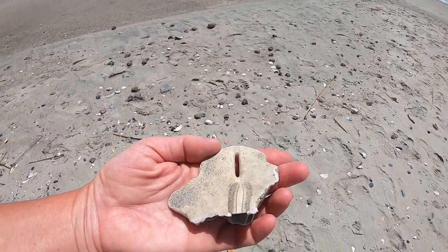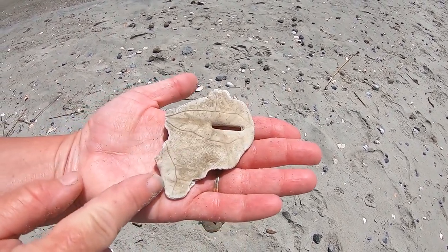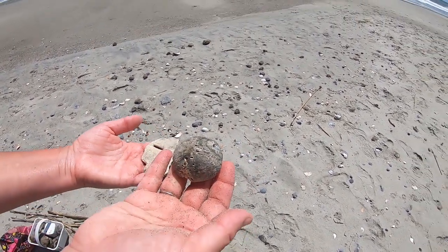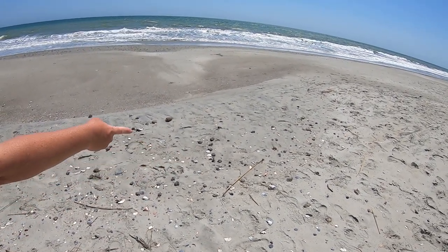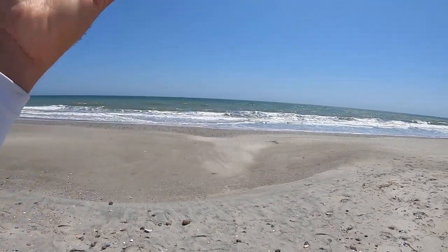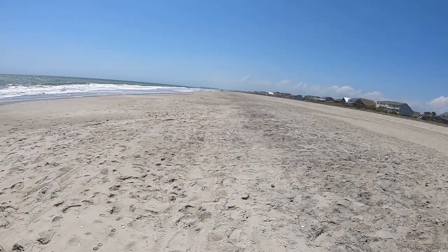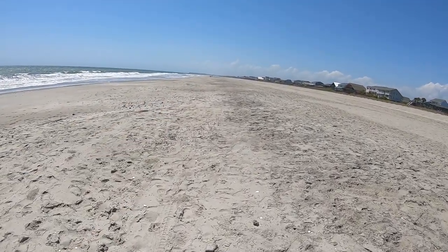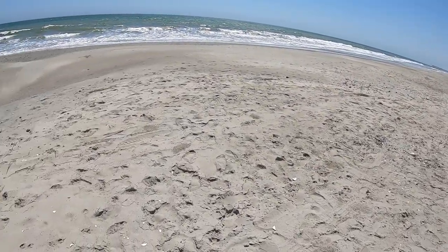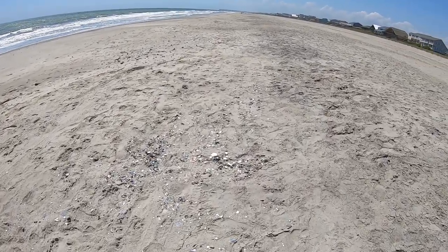How big this sand dollar would have been. It's just one little section of it. Still finding these beauties. And we've made a turn. We're up from the water's edge a little bit, and I'm gonna take you down this part of the beach right here where we're seeing some washed up shell finds. Hopefully we find a really, really nice treasure.